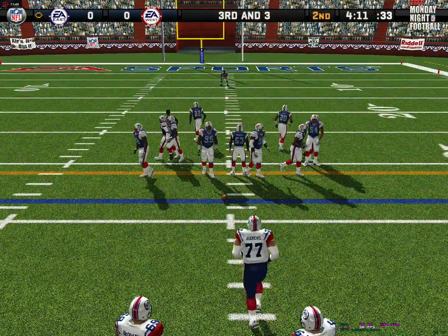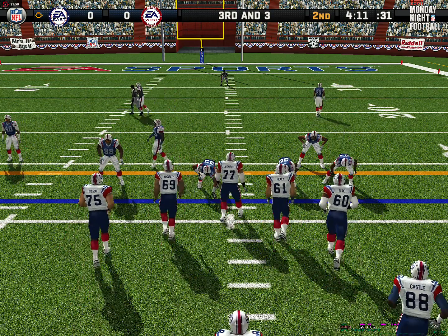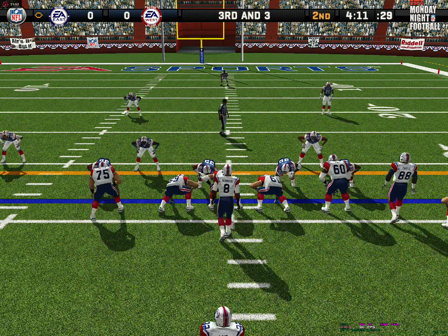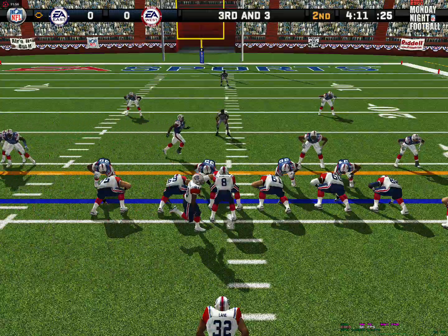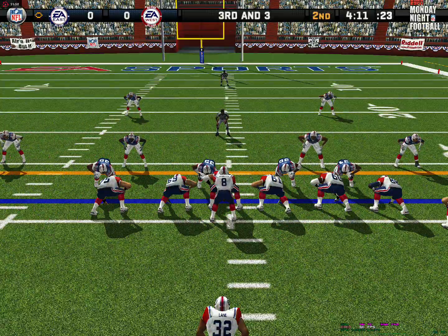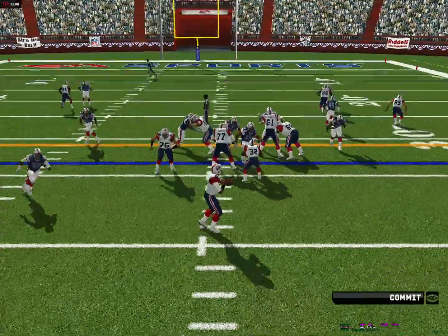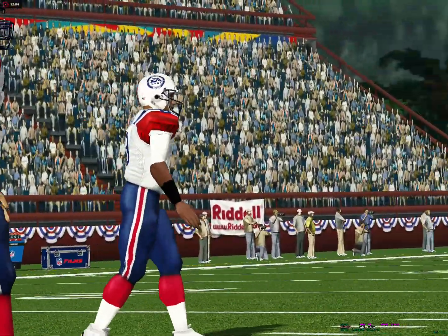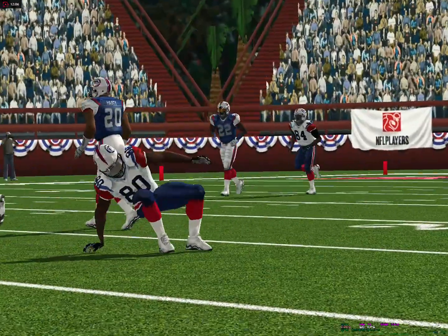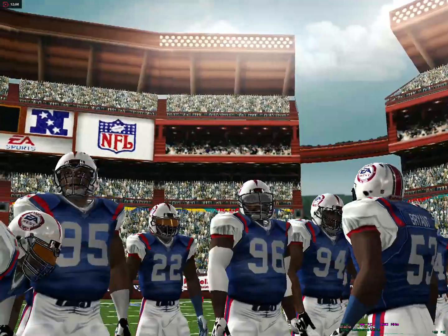Ninth play of this drive. Ball on the 34-yard line. The home team come out in a nickel package. Browning, the man in motion. They'll go with a play fake. Throwing. Incomplete. Fourth down now. They failed to connect on the pass. Browning, the intended receiver on the play.